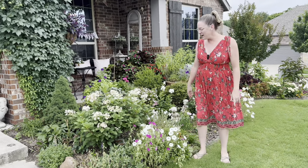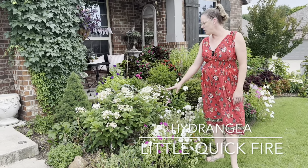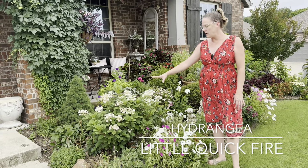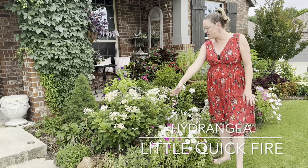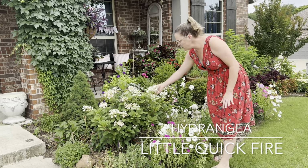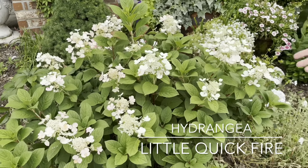So we're going to start right here. We've got our little Quick Fire hydrangea. This is its third year and it's putting on a lot of growth. Really, really pretty. It's working great in this space. It typically is a lot smaller at the beginning of the spring and then it grows larger. And so that really works for this space because a lot of things around it don't grow as much during the hottest times, like when this is going really well. But yeah, it's really putting on a lot of growth. It blooms white and then kind of fades to more red tones, which is beautiful.